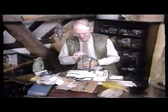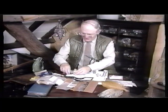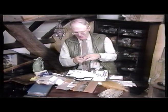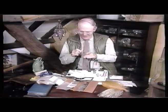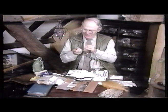Now that we've secured the rib, which gives the natural segmentation of the body, there you can see the little lumps, we have to do a whip finish. It's easily done with the fingers, thus. A dab of varnish now will seal all our work and thus secure the fly. Just a little tip, clear that eye. There's nothing worse on a wet, windy day trying to thread nylon through an eye of a blocked up hook.